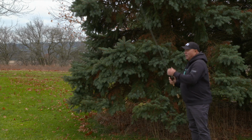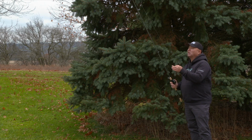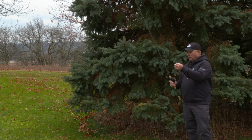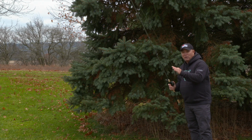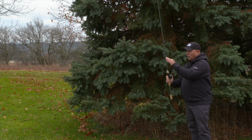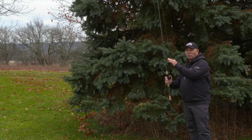So I recommend that you have about this much line out with your flipping outfit. This is a 7-foot, 8-inch, medium heavy, well actually it's a heavy Fenwick World Class flipping rod, and I've got almost the length of the rod out, maybe a foot shorter than the length of the rod.